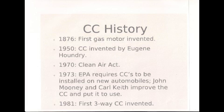What is the history of the catalytic converter? In 1876, the first gas motor was invented. Gradually, an automobile craze began to sweep the U.S. and other countries, and a smog problem developed. In 1950, the catalytic converter was invented by Eugene Houdry, but was not put to use.